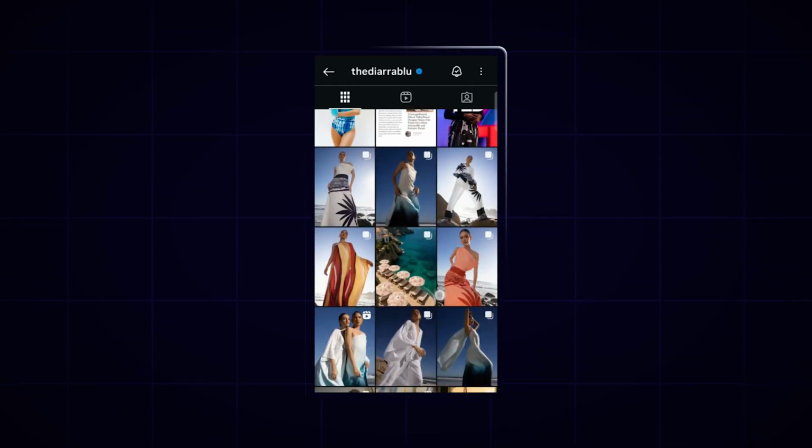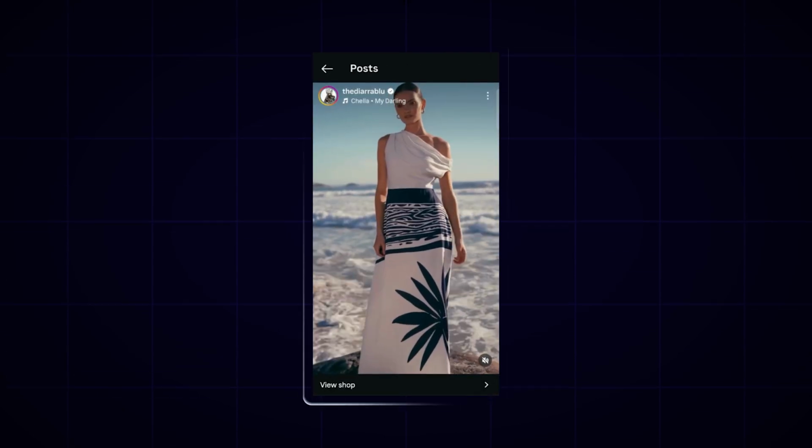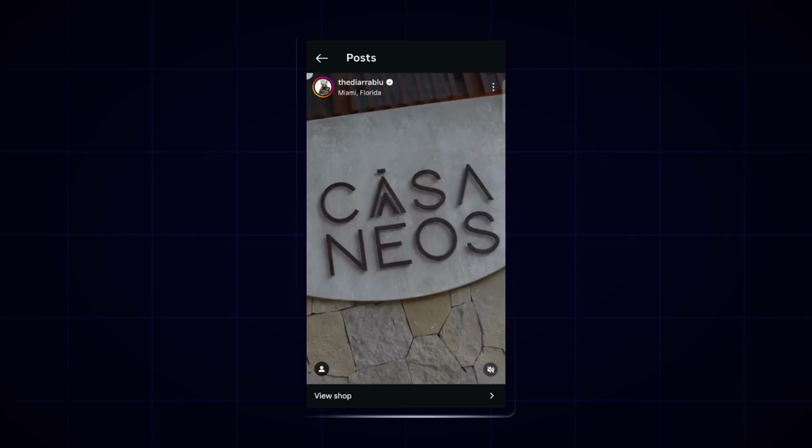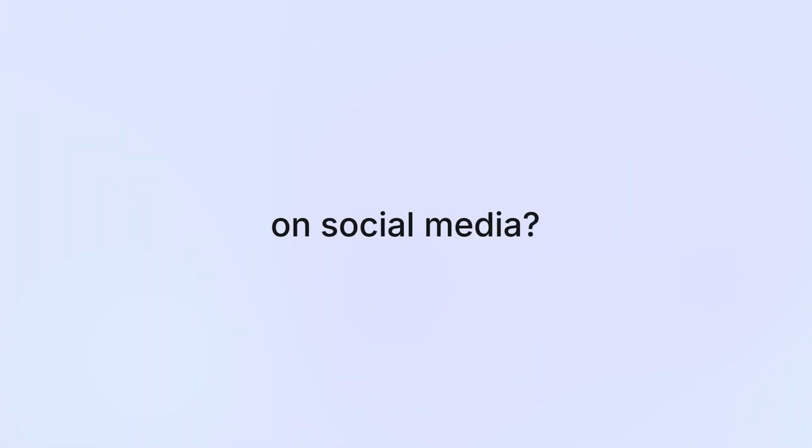Now check out their Instagram. It's a completely different experience. Vibrant, real, full of moments, customers, and personality. It's engaging, it's alive. So why let all that energy stay locked away on social media?